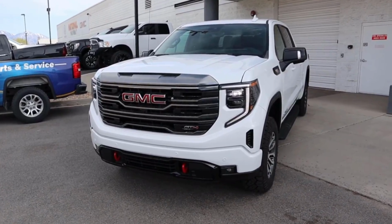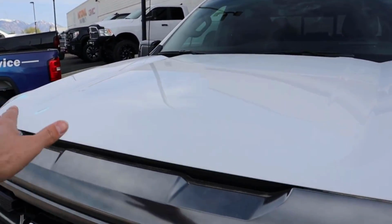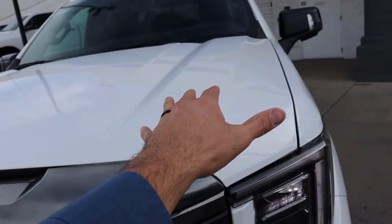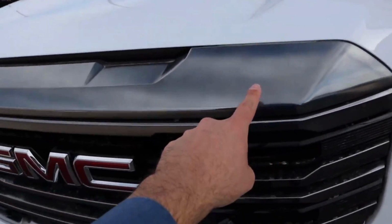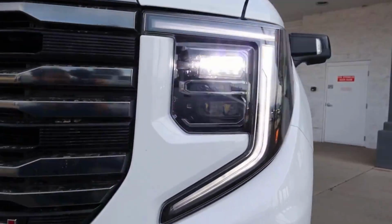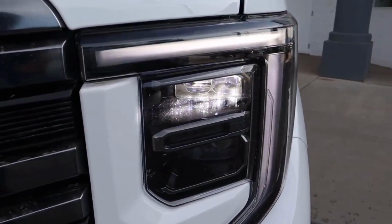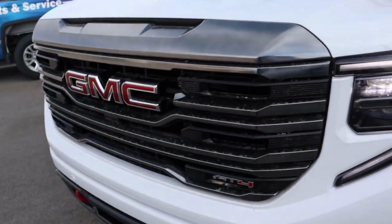Now going over to the AT4, notice that this has more of a classy type appearance. So first off, you've got GMC's signature hood there that's flat in the center and then waves off a little bit to the side. But notice the coloration there on the front grille, and then with the daytime running lights, how they're white, so that it doesn't pop out too much, right? And then same thing with the grille.